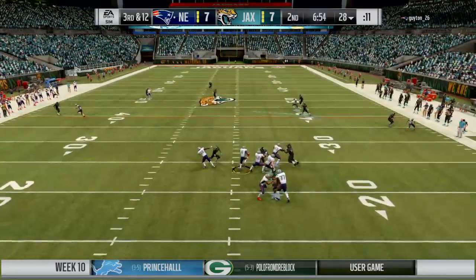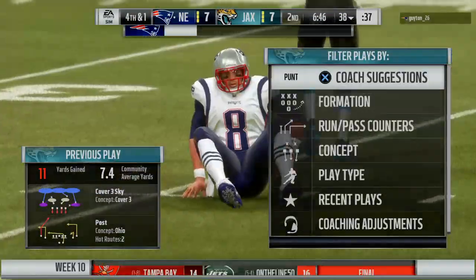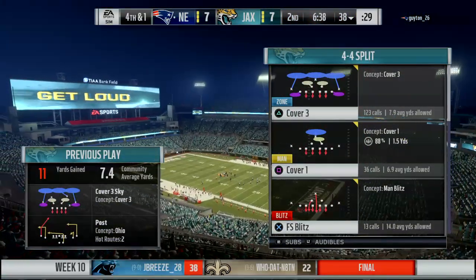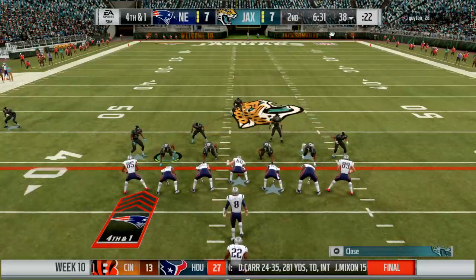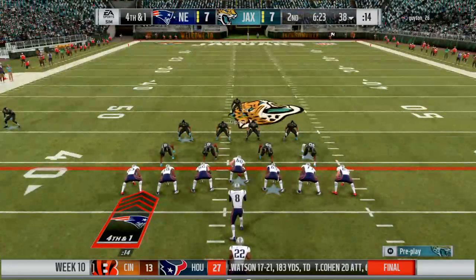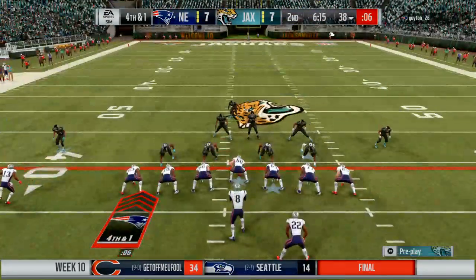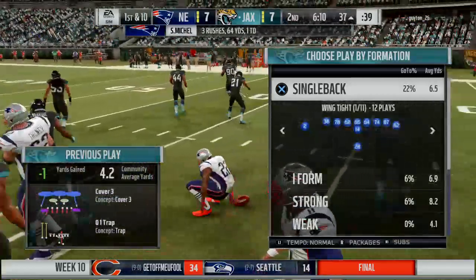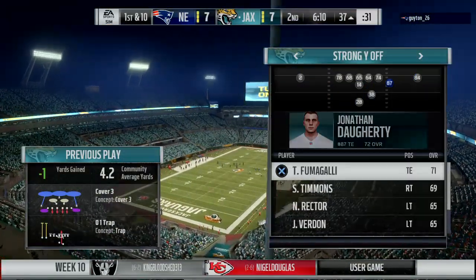From the gun, Mariota. And he'll be brought down shy of the 40 at the 38-yard line. A solid run of 11 there as he tucked it and ran, but he's still short of the marker at 4th. They're running it. It's Michel going absolutely nowhere. He'll wind up losing a yard or 2. So certainly an interesting call there to go for it. And the Jags take over in terrific field position.